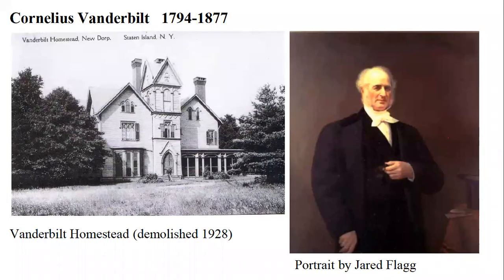Cornelius Vanderbilt was born on Staten Island in 1794. He descended from Dutch settlers who came from the town of Derbilt in Amsterdam. And so in Dutch, van der means from, Vanderbilt.